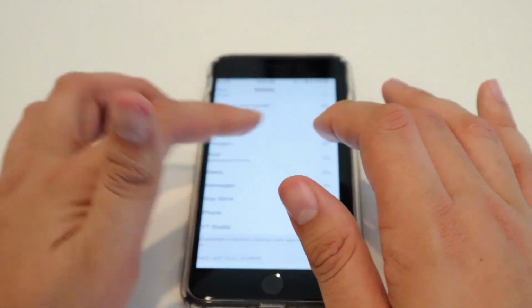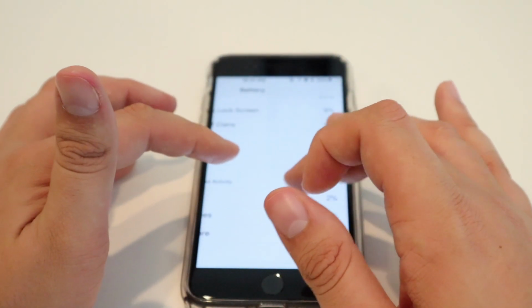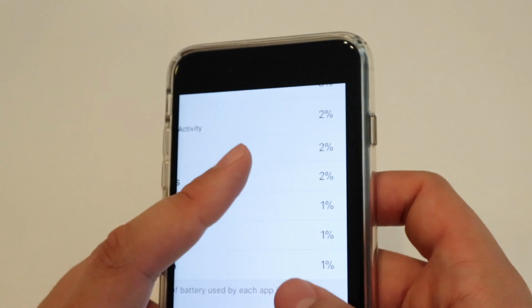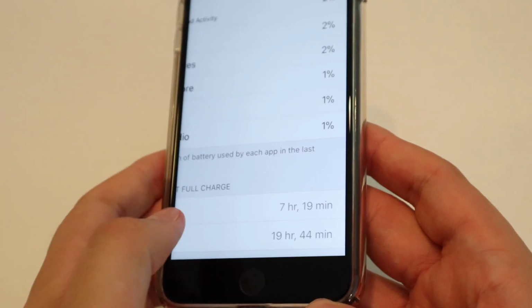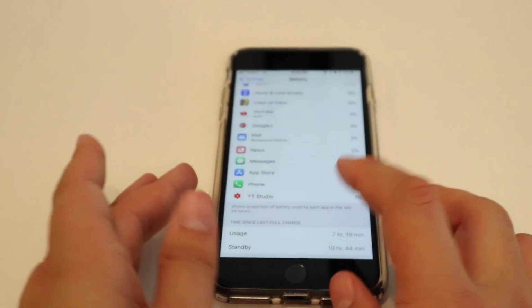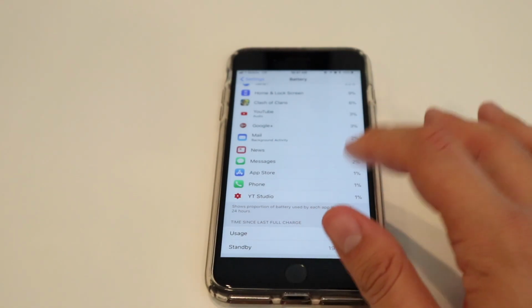Here's one screenshot I took the other day. Phone was at 25% left. So there's the 25%, so you can see it. And it had 7 hours and 19 minutes of screen on time with 19 hours and 45 or 44 minutes of standby. Now, with that screen on time, you have to keep in mind that Apple kind of takes in background battery usage and applies it towards usage.